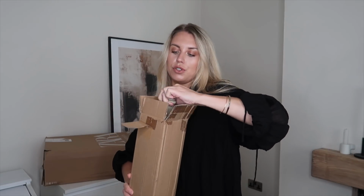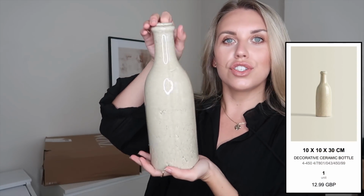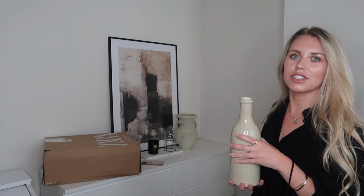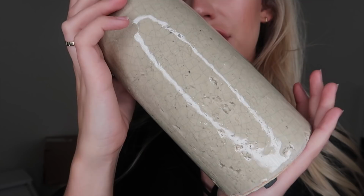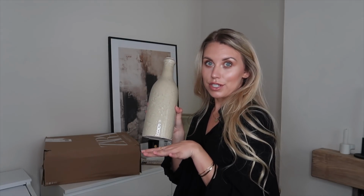I thought this was beautiful, if I can get it out. It is this gorgeous stone kind of coloured bottle, which ties in with this terracotta style vase, which I like just having on display. That was a mega bargain from TK Maxx. I think it was only £4.99. It's got a beautiful design to it with the kind of aged effect. I feel like I need some shelves that I can use to style up this sort of thing, but I don't have any shelves to style up.